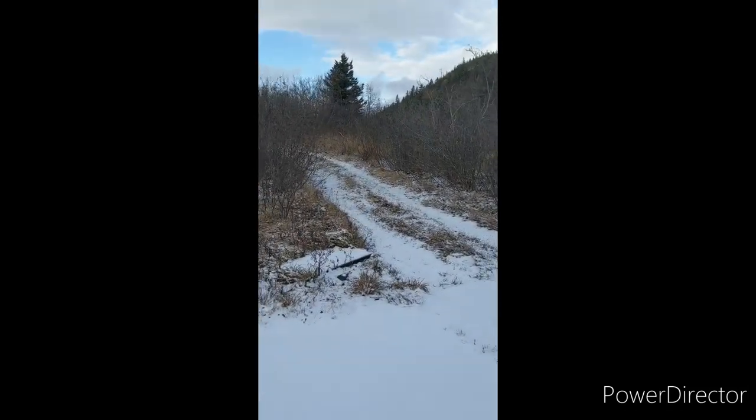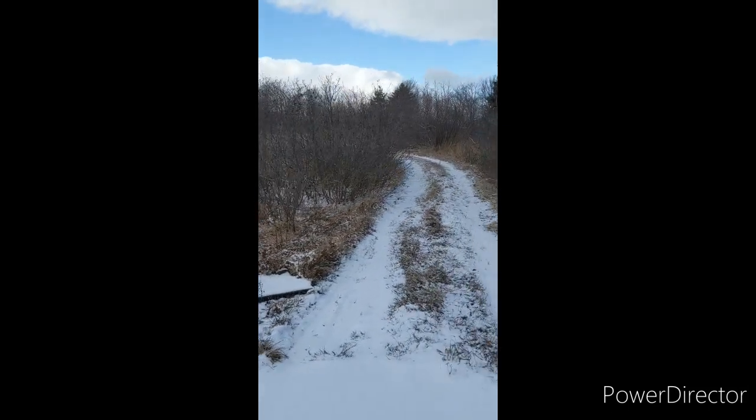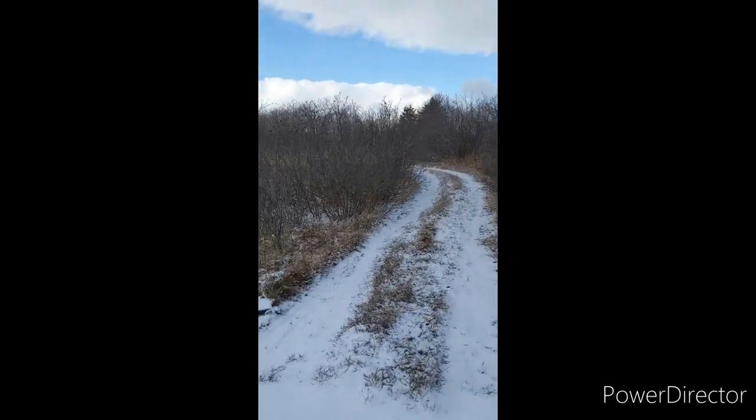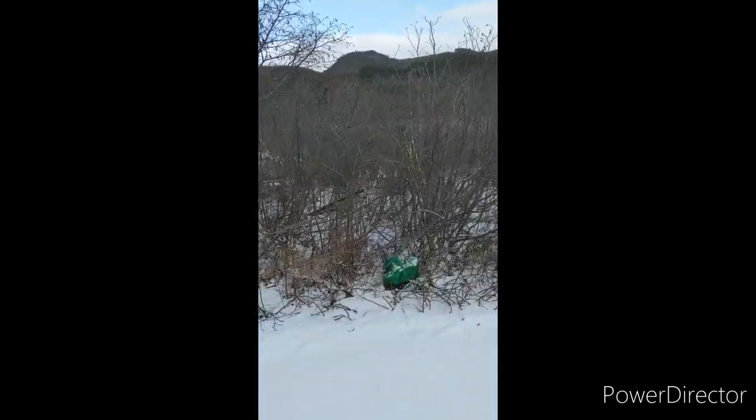And that road, in case anybody's wondering, is a dead end. It just goes up into the alders and stops. I've already checked it out. And that's about it for around here.